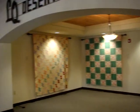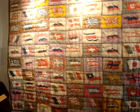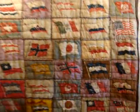Hi, my name is Joanna Wickman, and I'm the manager of the La Quinta Museum, and I'm here to talk a little bit about our newest exhibit called A Stitch in Time, which is up through June 30th. It tells a little bit about the history of quilting, all the way back to the Middle Ages, where quilting was used in gambesons, which was sort of a medieval armor, all the way through modern-day quilting with various patterns and different styles of quilting.